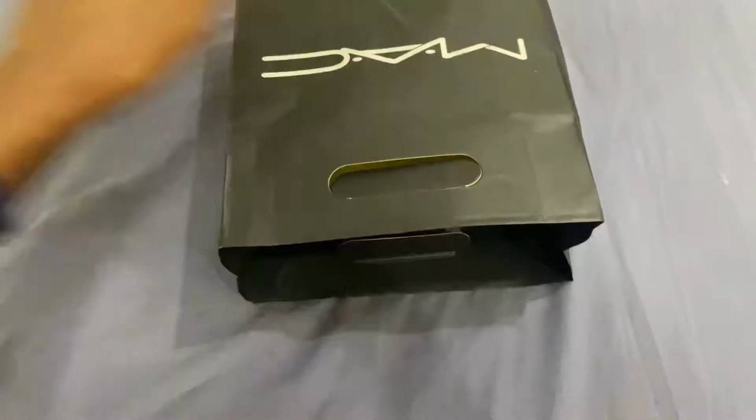Okay everybody, it's late evening. I didn't vlog for the rest of the evening because my phone died and that's a lot of content gone, but I'm going to show you guys what I picked up in MAC today. So this is the bag, let me show you. First things first, ta-da.